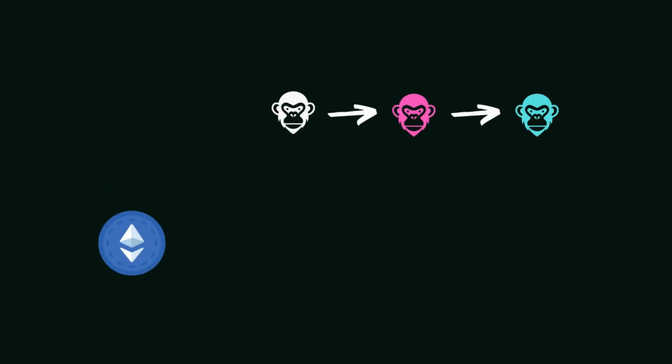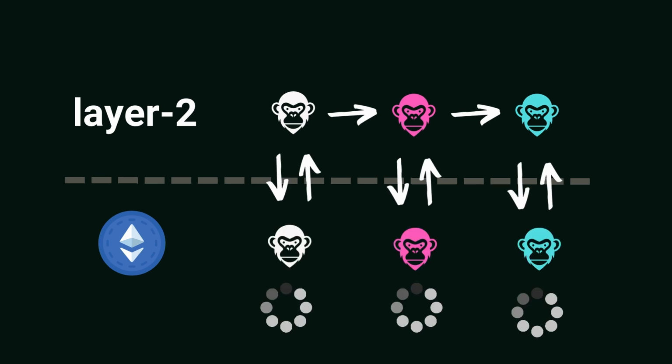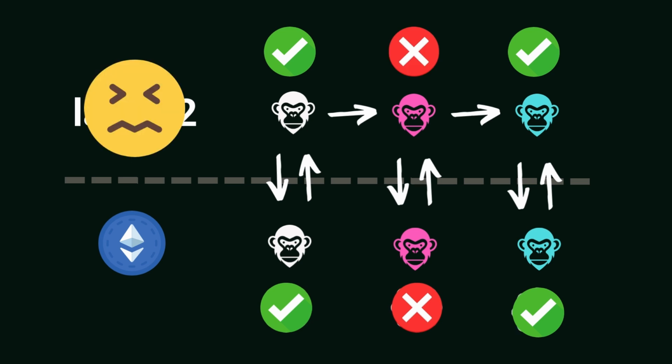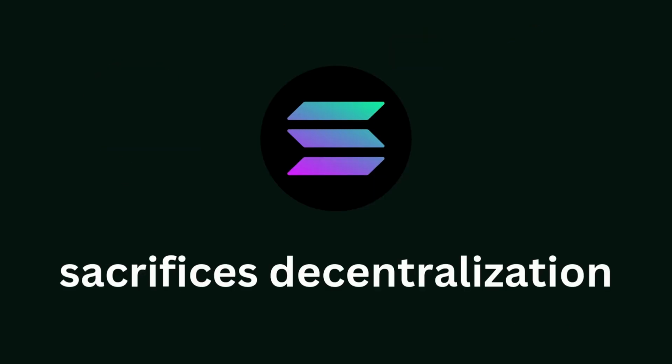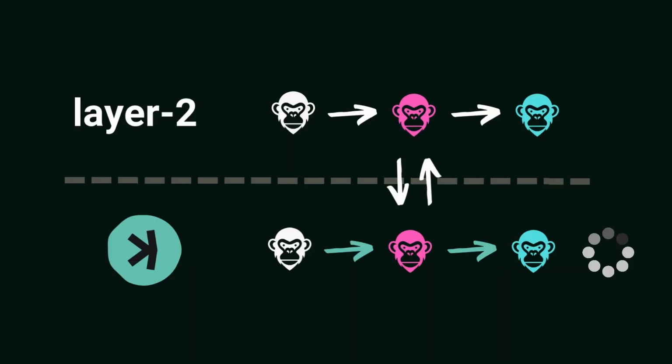Now compare that to Ethereum or Solana today. Ethereum is moving toward rollups where smart contracts interact more slowly because they rely on asynchronous processes. It's like sending emails back and forth instead of having a real-time conversation. Solana is faster, but it sacrifices decentralization to get there. Kaspa is aiming for both speed and resilience.